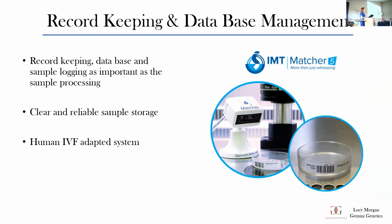I introduced this before. We have a really good record. I think it was Tullis actually talking about our record keeping. So it's really important we know all the samples. Skin looks fairly generic across everybody. So we have a really first rate system. It's a human IVF adapted system, Matcher Technologies, that we use for labelling all our cryovials. And moving forward, everything that we do in the lab will be barcoded uniquely to that animal. So we'll have a little robot that when we bring a vial out of storage, the robot will scan the barcode and therefore independently verify we've brought the right animal out of storage and so on.